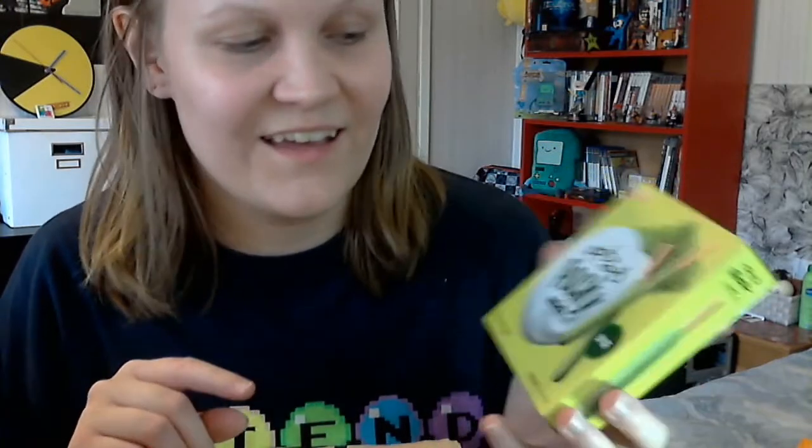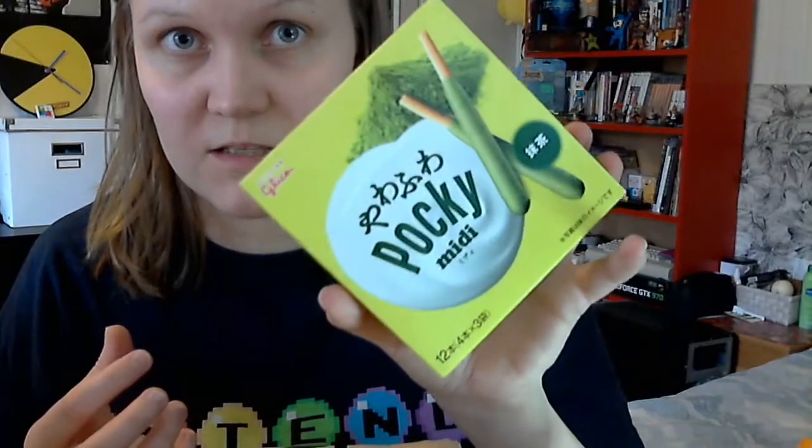I think we have some pretty similar snacks they import to the Asian store nearby, but I think that's Korean, so this must be a little bit different. Green tea Pocky. And that is a huge box. I've been wanting to try this one, but they don't sell it here. At least I haven't found a place that provides this flavor. So I think this is gonna be really good.